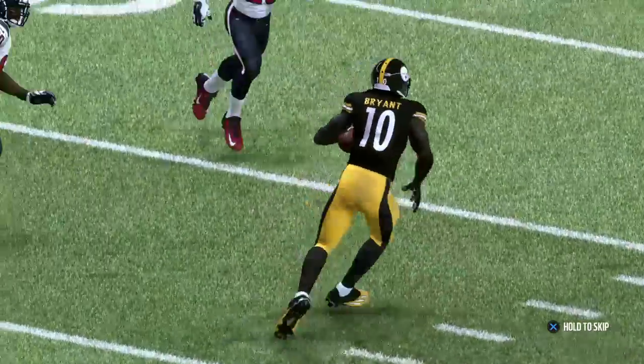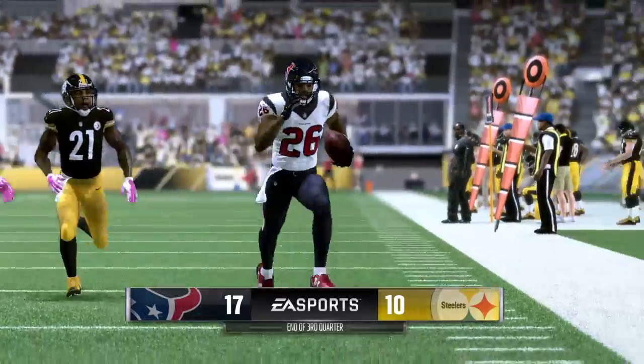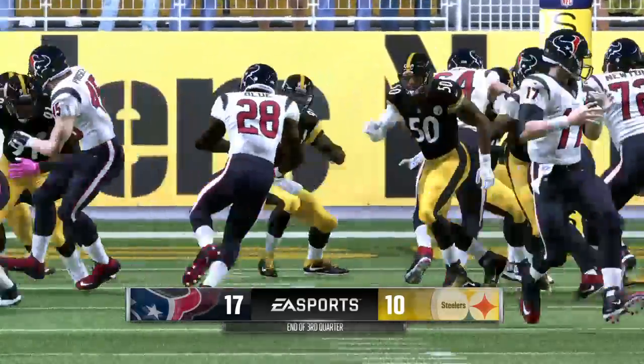1 quarter remains here as we wrap up the week on a Monday night. We'll return with more after this. You're watching the NFL on EA Sports.